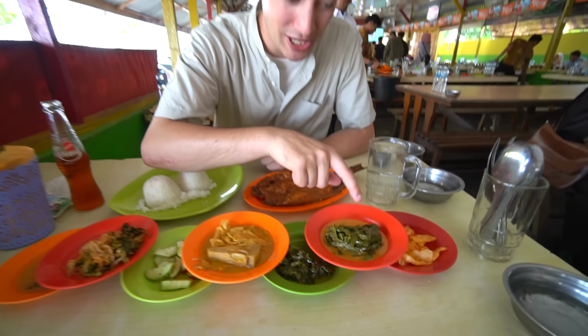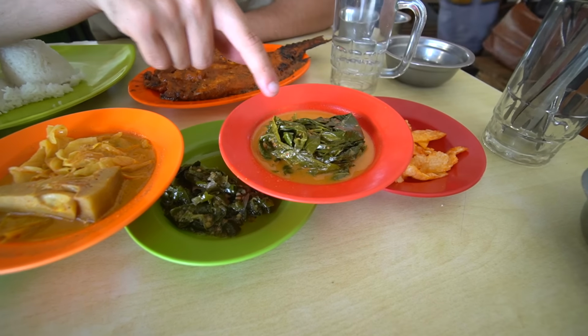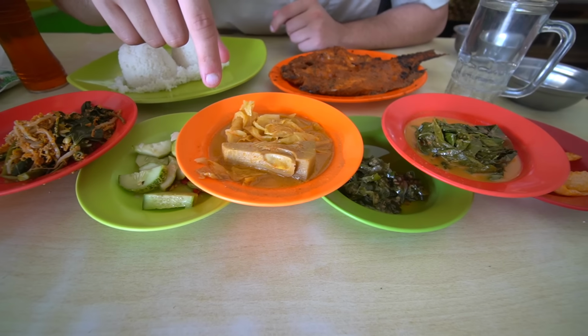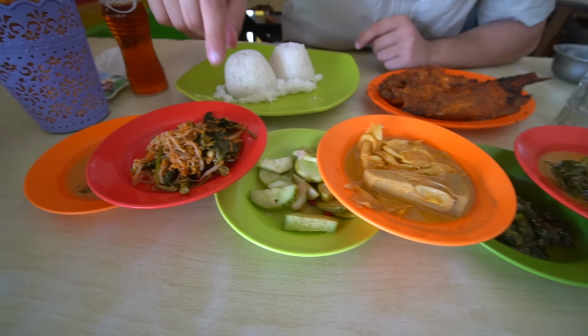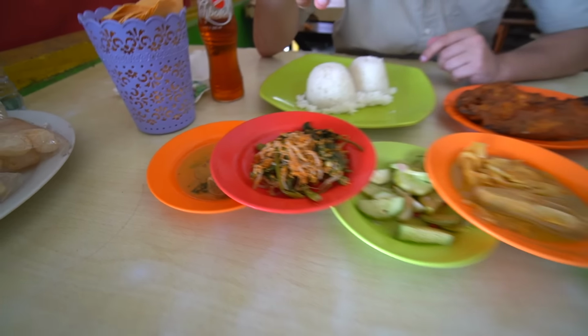So a couple of the dishes here, we've got like some chips over here. These are cassava leaves in coconut sauce. Underneath there is a green sambal. This is jackfruit gulai, which is jackfruit curry, some cucumbers, some more cassava leaves with bean sprouts, and then some jengkol underneath there. Wow, this is another mini feast.